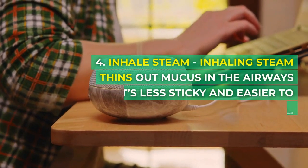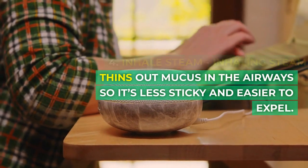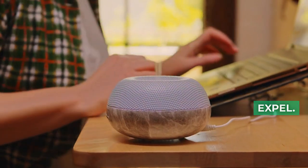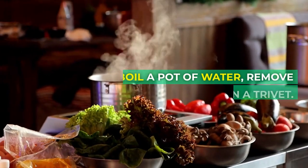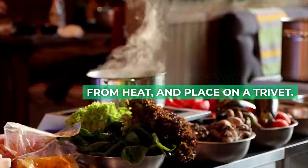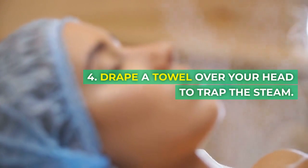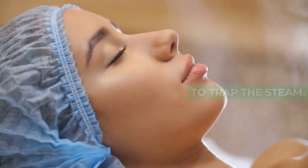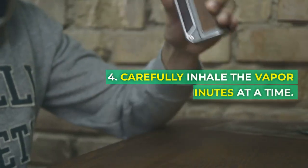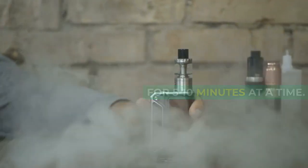4. Inhale steam. Inhaling steam thins out mucus in the airways, so it's less sticky and easier to expel. Boil a pot of water, remove from heat, and place on a trivet. Drape a towel over your head to trap the steam. Carefully inhale the vapor for 5 to 10 minutes at a time.